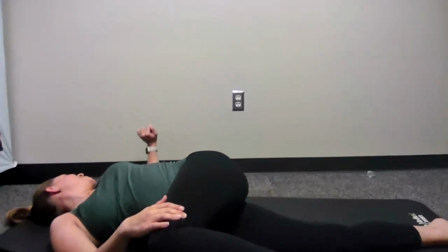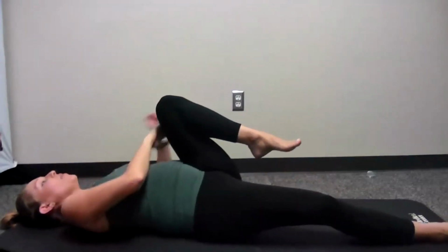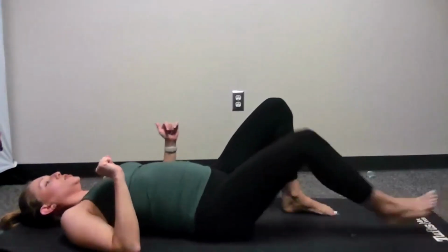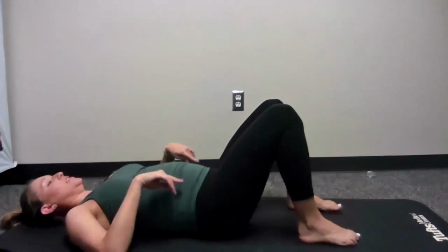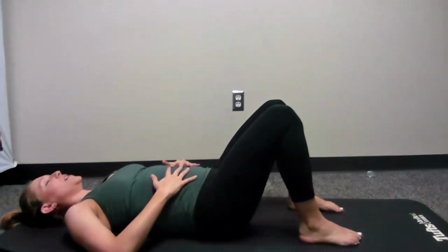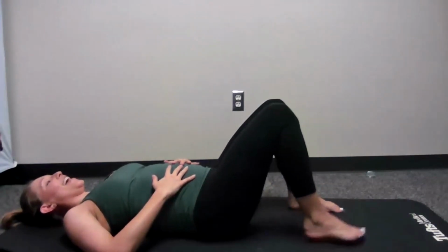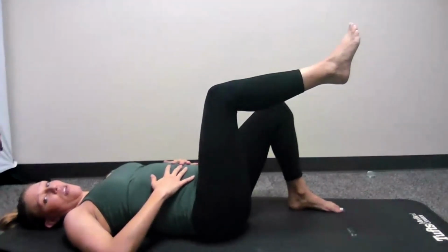3, 2, and 1. From here, we'll move into our Pilates 5 ab series, which is going to be a little different today. We'll start with our knees elevated towards the ceiling, feet connected with the mat. Hands come to the belly. Take a big inhale. As we exhale, elevate the right knee and stack it over your hip.